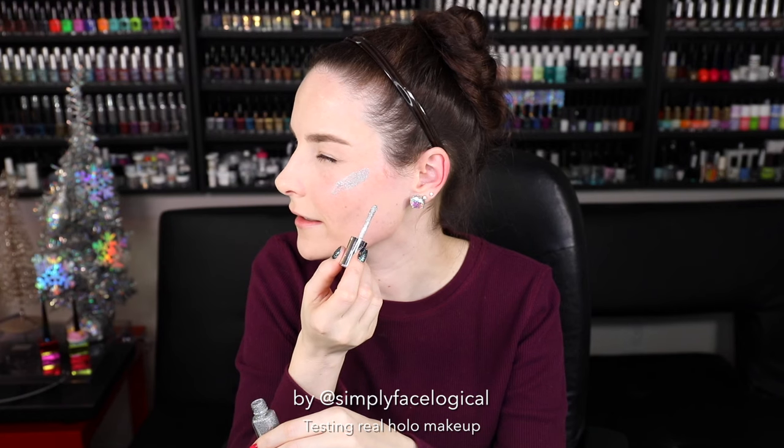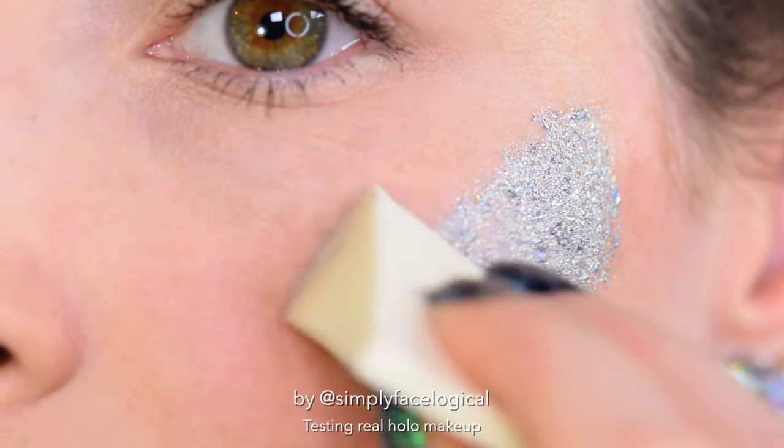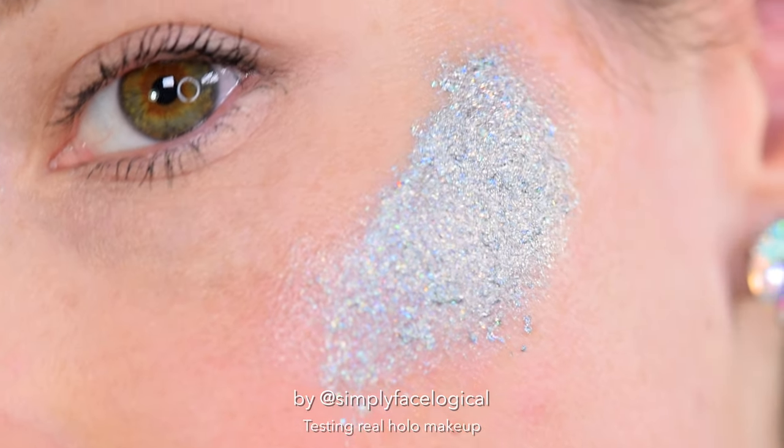I sense the alcohol. This one, maybe you need to dab a bit more. Wait, I wonder if we can dab to make your face fab. So by doing this, we get rid of some of the liquid part and we get the extra holo flakies. Yes, maximum flakify.